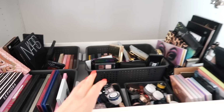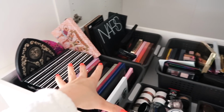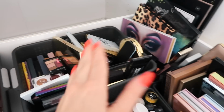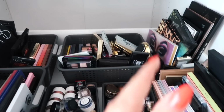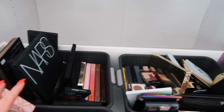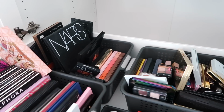So now moving on to the very first drawer, this is where all of my eyeshadow palettes live. This was once upon a time very well organized. It has since become a little bit less organized as time has gone on. I definitely need to do decluttering, and I want to go through all of this and maybe get rid of at least a quarter of what's here so that I narrow it down a little bit more. Let me know if you guys want to see me do a video on that.